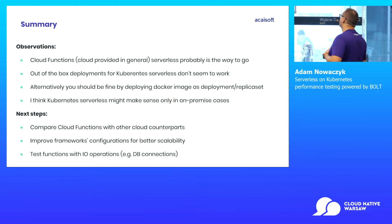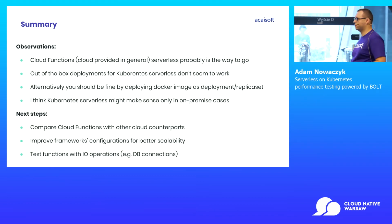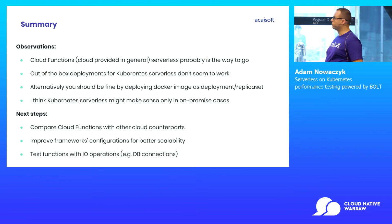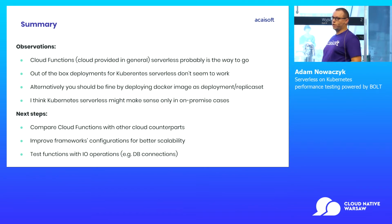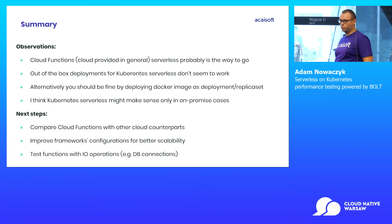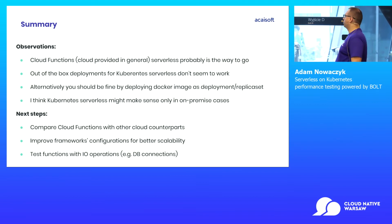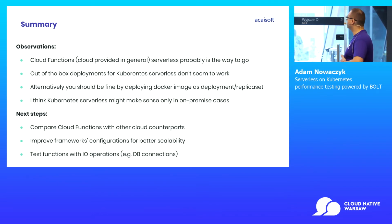And next steps that we would like to do is to compare this with other cloud providers. So far we tested Google Cloud and AWS with Lambda, and it works really great. I will probably spend some more time on improving that configuration, because we know we did something wrong; I assume it is possible to have better performance from these configurations. So we want to work on that and maybe update this through some blog entry or something, and share the results.